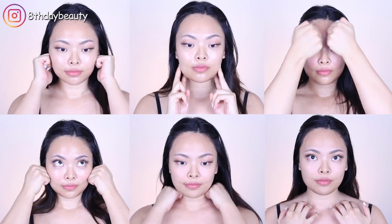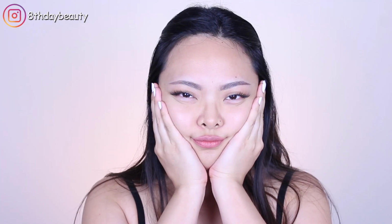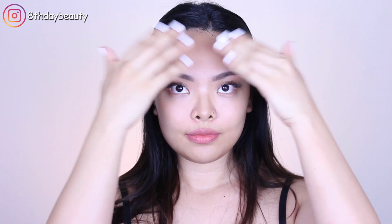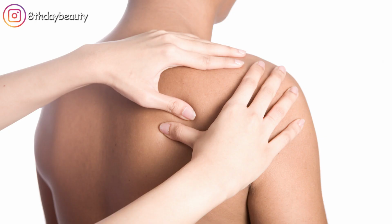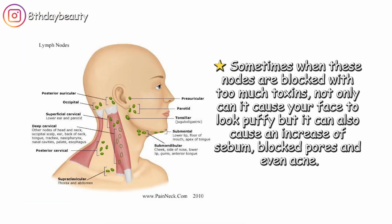Today I'm going to show you the lymphatic drainage massage that I try to do whenever my face is really puffy and bloated from eating too much junk food and not getting enough exercise. In a nutshell, lymphatic drainage is a massage that can be done anywhere on the body, and it's basically a treatment that uses gentle but firm strokes to encourage the flow of lymph in order to clear out any toxins and waste from your body.